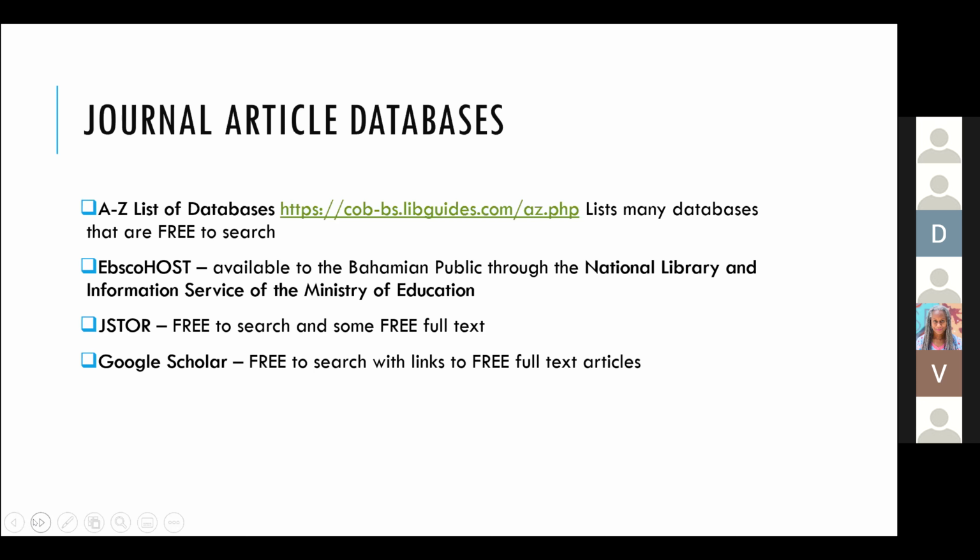And we would normally put them on our list because they might have Bahamian content. And next to each journal database title, it says whether or not you have to have a subscription or they're free. So usually if they're free, it has the little open lock on it. So that's another place to look that's free and without having to log in anywhere.